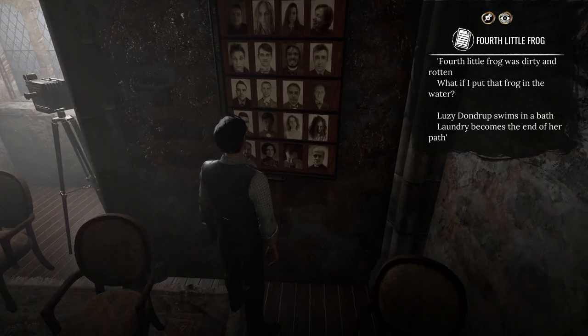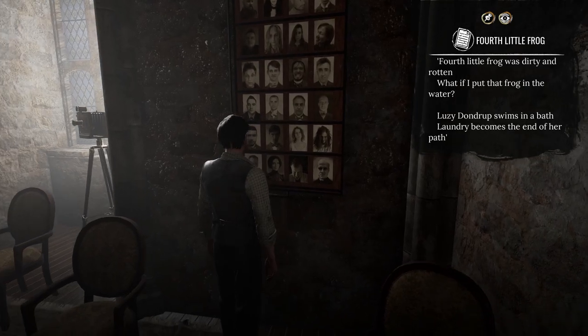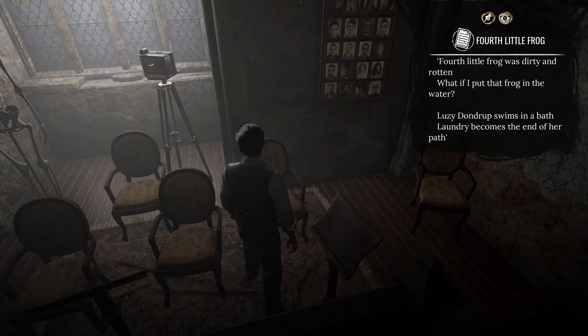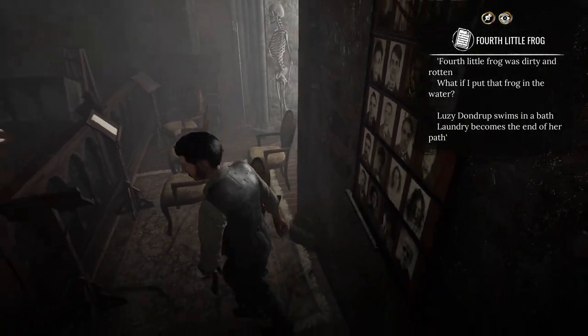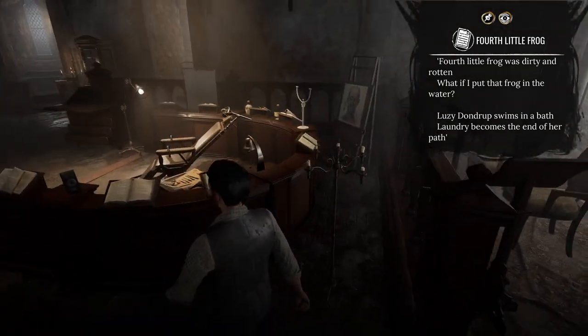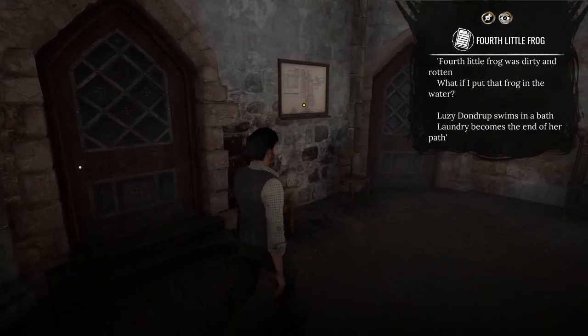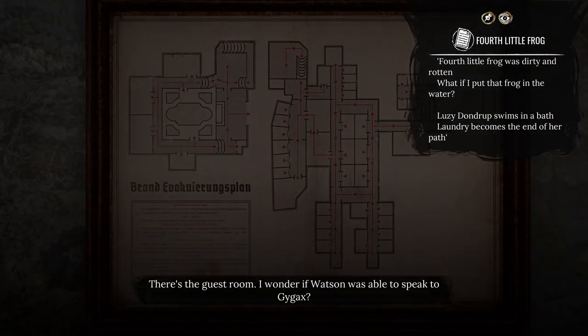Pictures of patients. I wonder if these are people who worked on the game. It is, sometimes they throw it in there as an Easter egg. That would be cool. I don't see anything. This is very unusual. There's a whole room here with seemingly nothing in it. There's the guest room. I wonder if Watson was able to speak to Gygax.